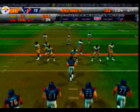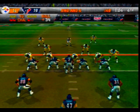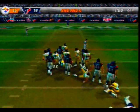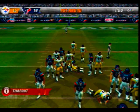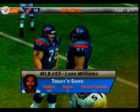Ball on the 34-yard line. The Steelers with a four-man front. Hand it off to the back. Williams comes up to make the play at the 26. Good gain on the ground gives them what they needed for a first.